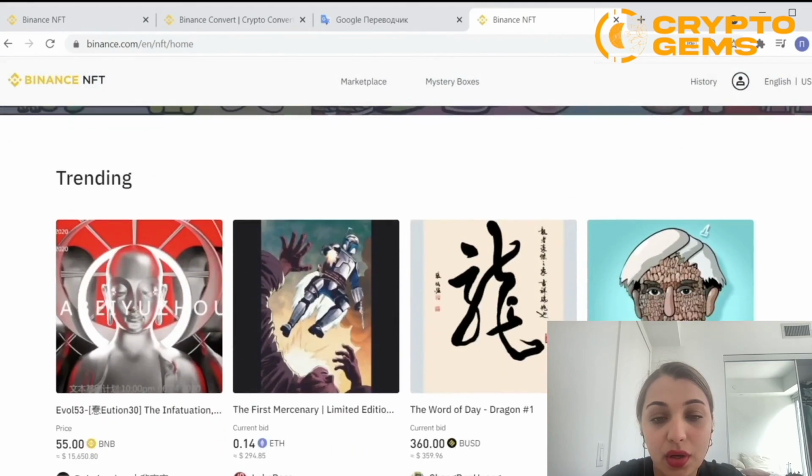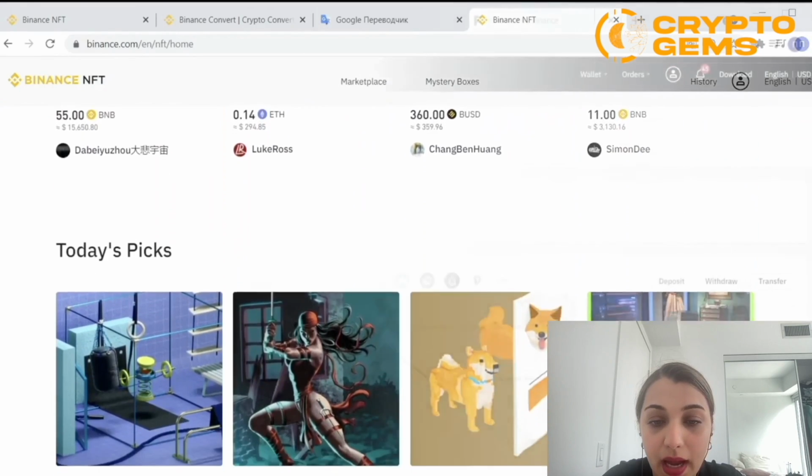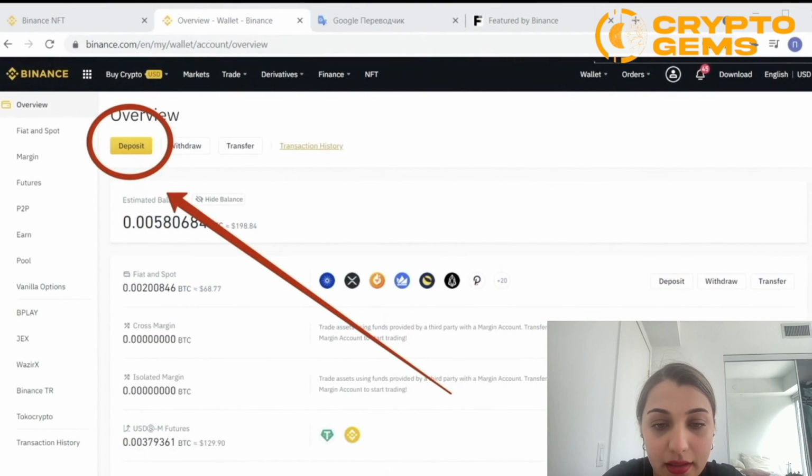So let's continue along with the video tutorial on how to buy or sell NFTs to get started. First of all, it is necessary to deposit funds into the account and exchange Ethereum for Binance Coin or Binance Dollar, and we'll show you how to do it right now.